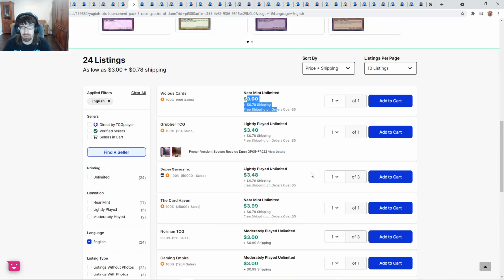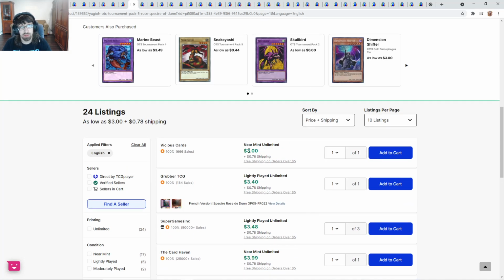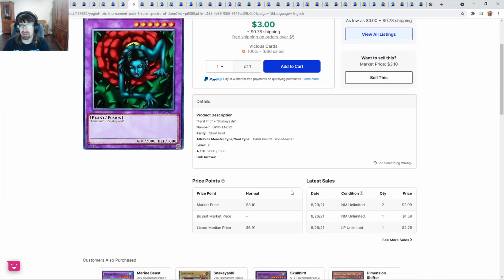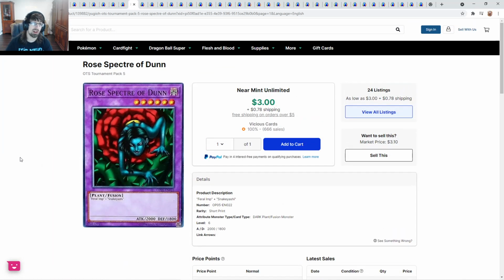These are $3 here, and then it goes up to about $4. So, cheap copy at 3, then going up to 4. I think this card, as you can see, is selling roughly as well here. This card can easily go up, because if Plants do something, we still have the Lightning Overdrive stuff. Or, you know, it's also a Dark monster as well. So, the typing is alright.